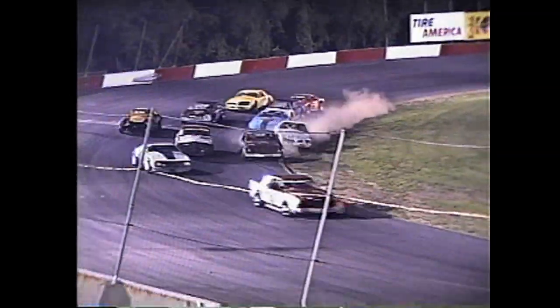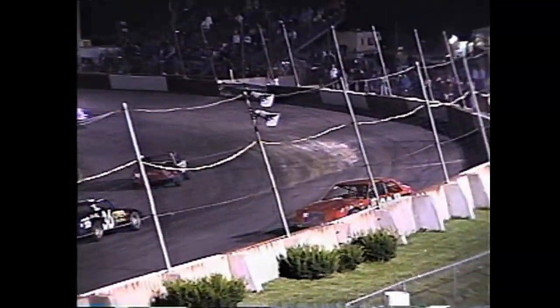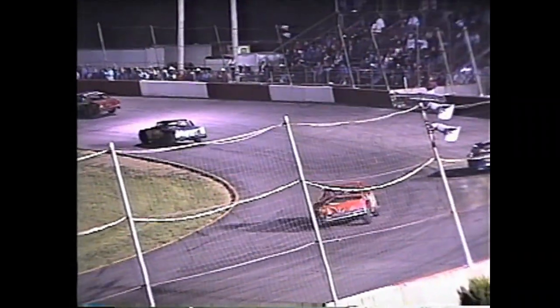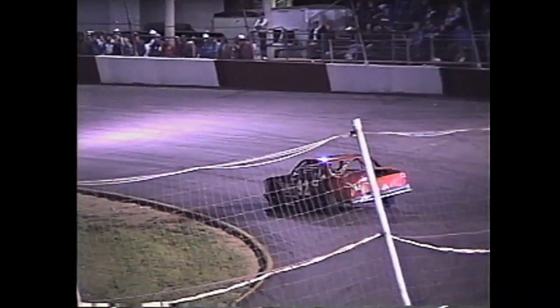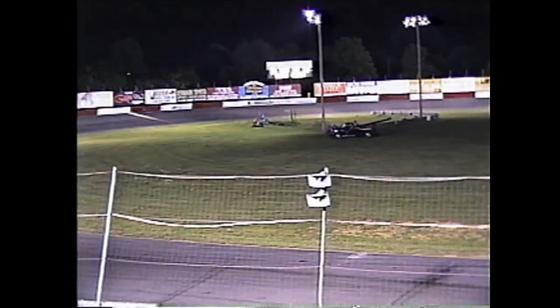And Chris Dodds collects the wall in the front stretch. Chris Dodds making hard contact with the front stretch wall, unable to get that car back underway. And Phil Gustler, 10 complete, 20 remain.